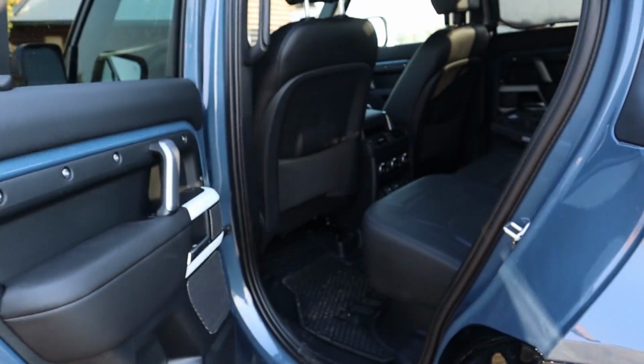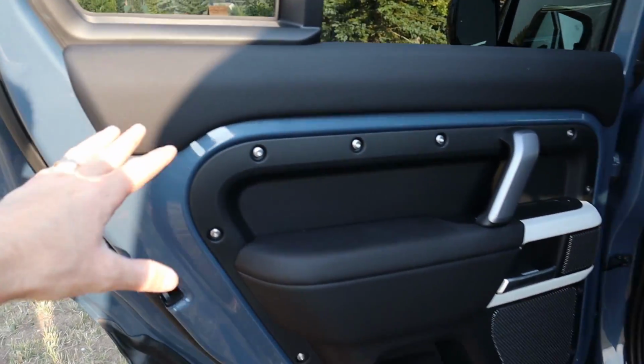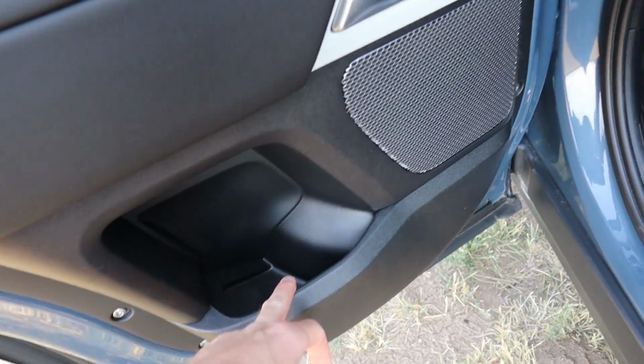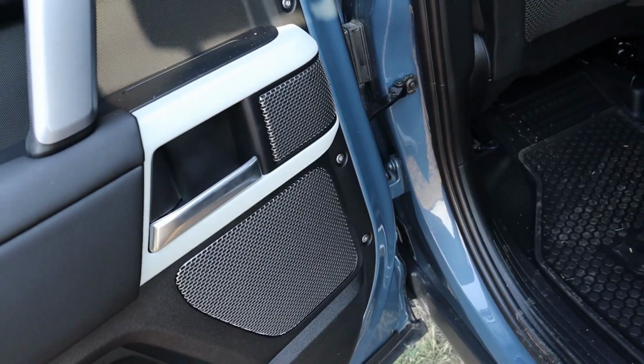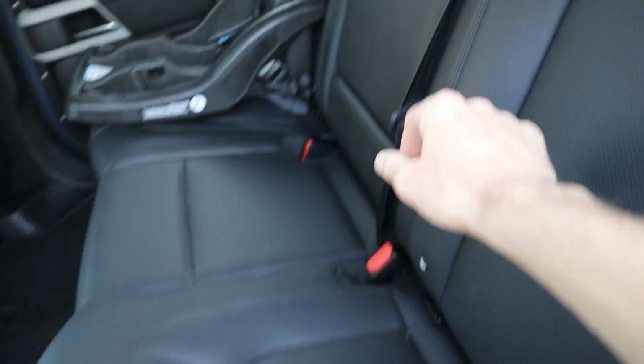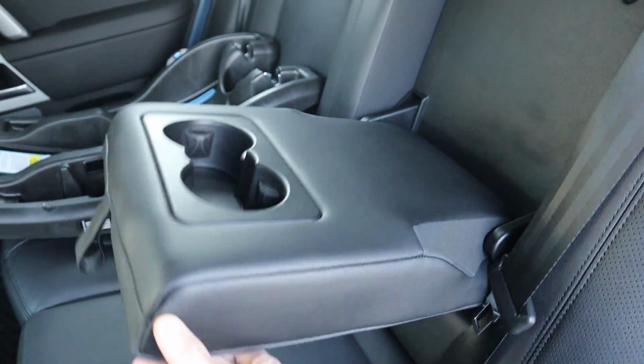Now, jumping into the second row of the Defender, it still has the same personality as the first row. Door panel is almost an exact replica, and you've got a small cup holder slot back here, along with an extension of your Meridian sound system. Now, talking about these seats, my particular vehicle comes with the optional second row heated seats. That's not standard, but it is nice to have. And then you've got a center arm console over here with 2 cup holders, but no storage capacity.